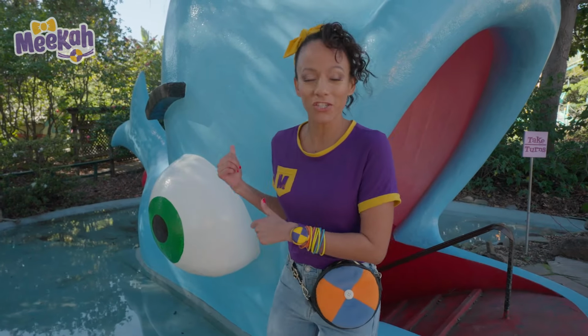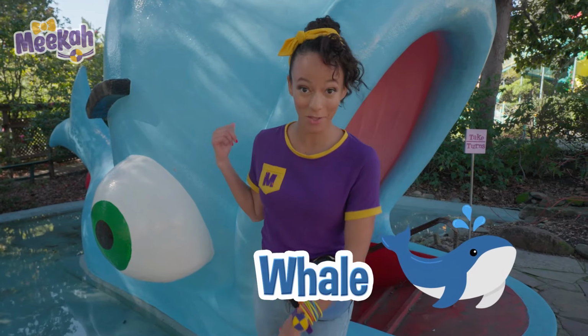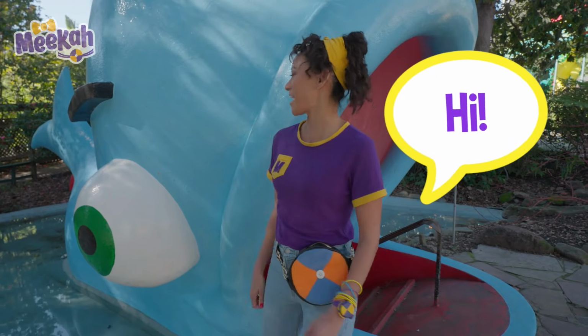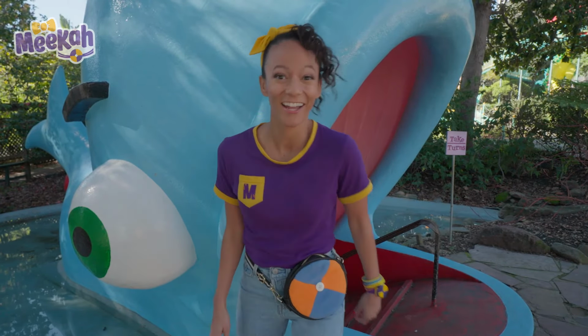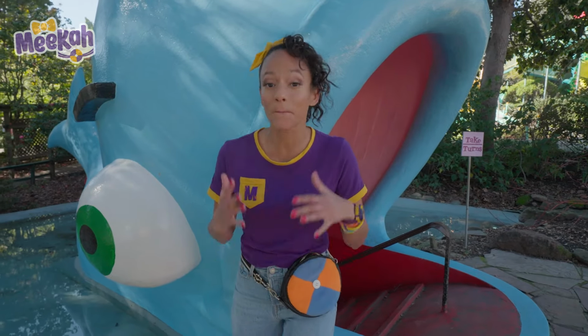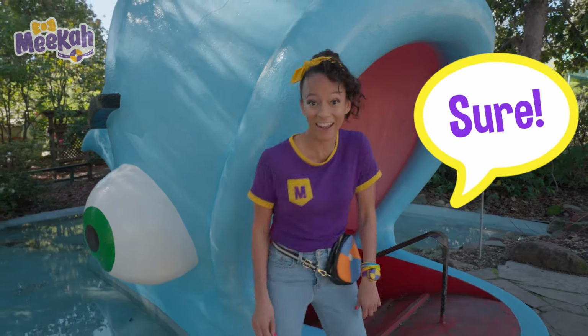Whoa! Check out this giant blue whale! This is Willy the Whale, to be exact. Hi, Willy the Whale! I'm Meekah. Nice to meet ya! Big blue whales are really cool, and they're the biggest mammal on the planet! Whoa! Hey, Willy! Do you mind if I come inside? Alright, let's go!